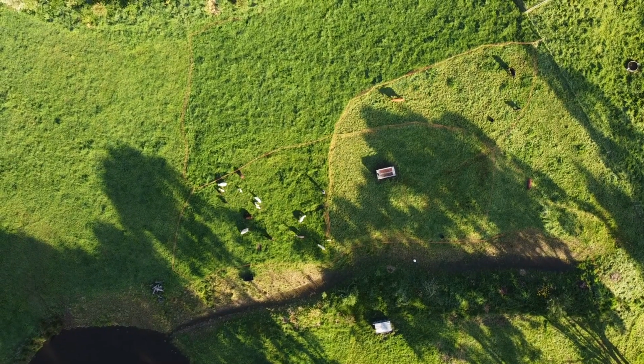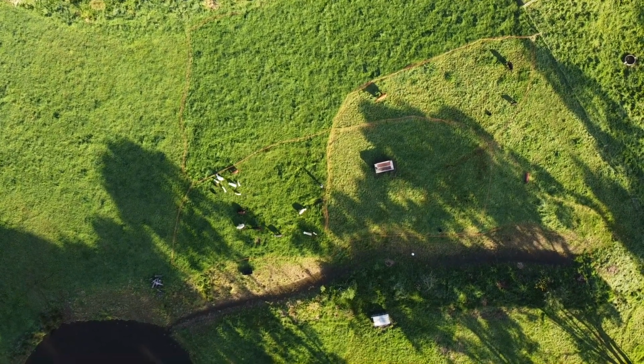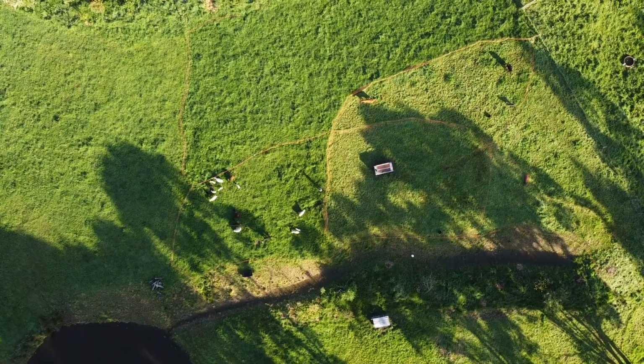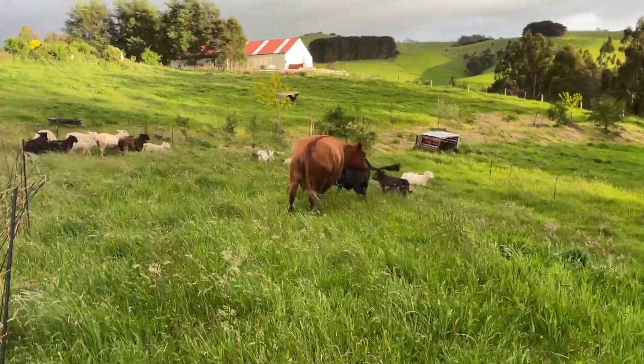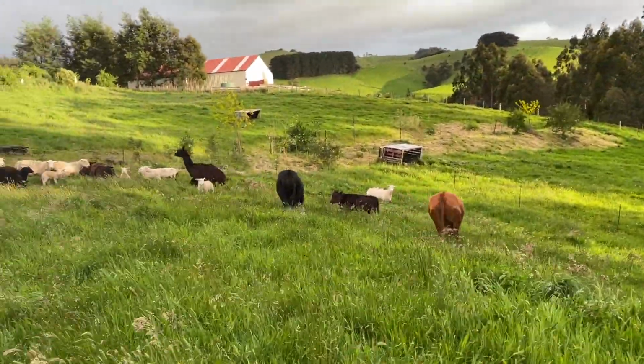The cows are a newer addition to the property and don't always move as quickly. But when they finally click as to what's going on, they will often run and jump and kick up their heels, much to the annoyance of my sheep.